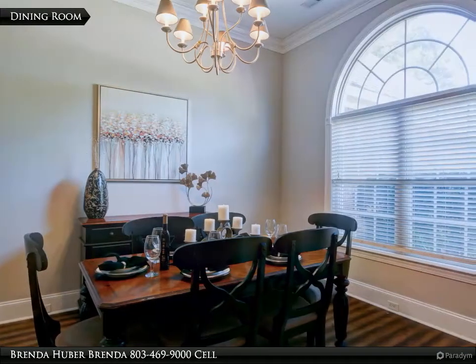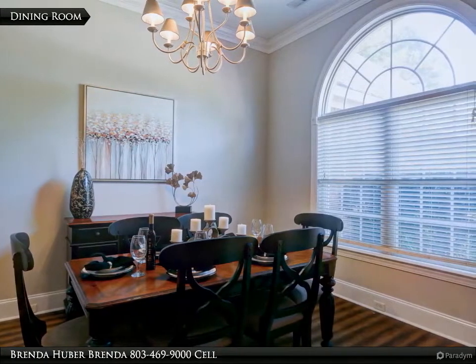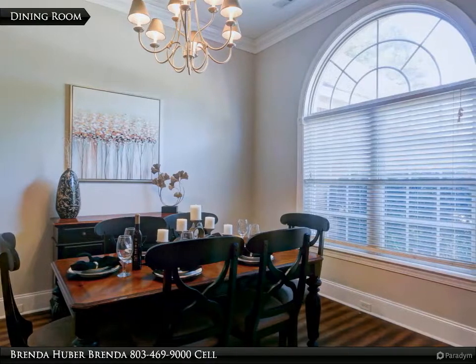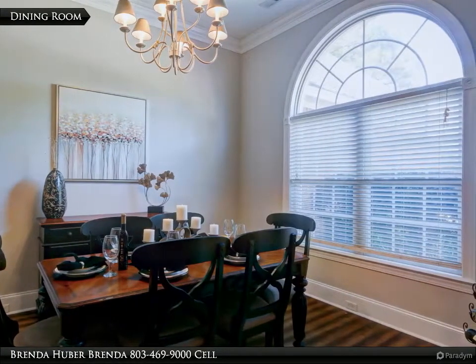The dining room is located to the right of the foyer upon entering the home, and is open to the great room. It has engineered hardwood floors, a large arched window, crown molding, and measures 11.4 by 6.10.